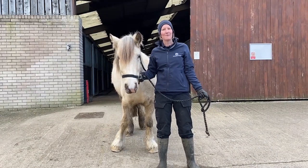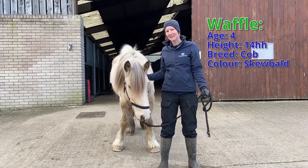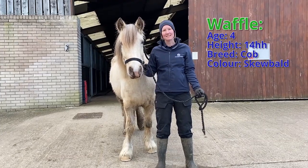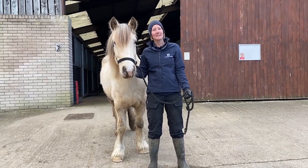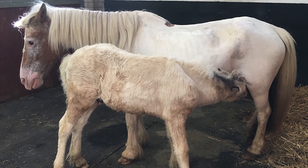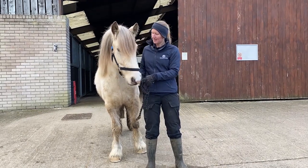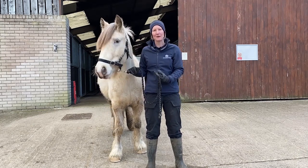At Glenda Farm, we rescue all types of horses that need our help. Waffle here is a really good example of the type of horses that come into our care. 5 years ago, his mum, Lavender, came into the farm. She was very underweight and she was pregnant. Just a few days after she arrived, she gave birth to Waffle. Lavender was really nervous and wary of humans, whereas Waffle here has always been really friendly and loved attention. So Waffle is a really good example of the kind of horse that goes through World Horse Welfare.